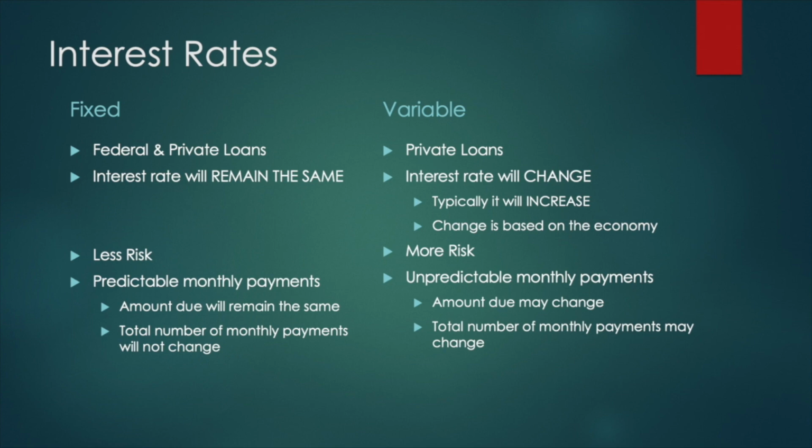So in that case, we want to make sure that we are looking for your private loans that are variable and refinancing those loans, because what we want to do is lock in those loans and make sure that they don't change over the life of the loan and that your interest rate remains constant.